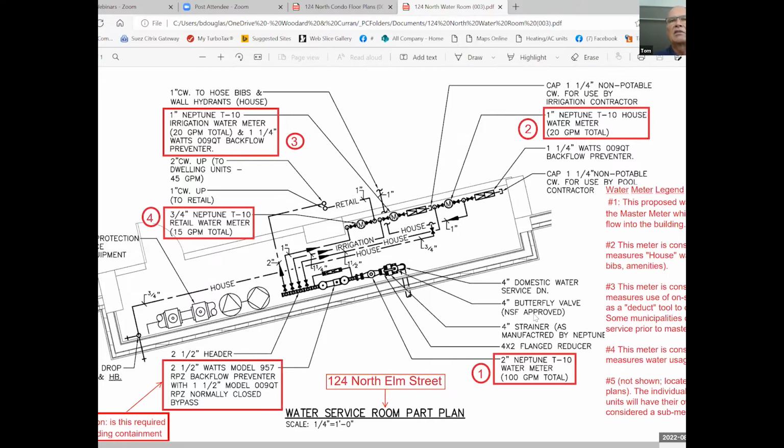Again, this is just a representation of the worst case scenario. So the other 2 buildings, I don't have them for a screen share, but it's similar to this on a smaller scale without the pool connection, without the retail. But it would have an irrigation, would have a master.